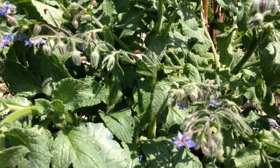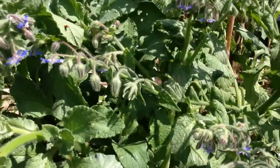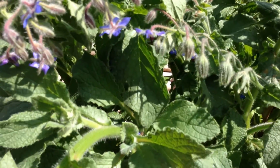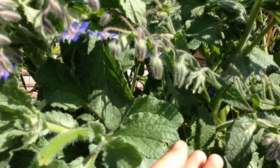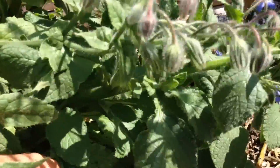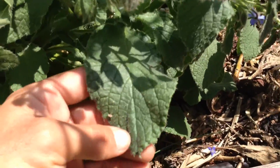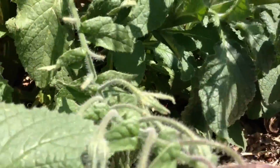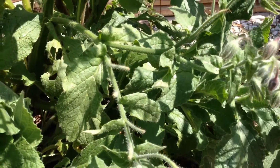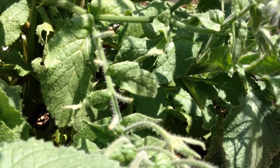Borage is an annual herb, edible. The leaves themselves, some of these smaller leaves, like these little guys here, make great additions to salad. Some of the bigger ones, which you get down in here, are more of what is used for greens, like a collard green or anything like that. As they become a little bit older, they get bitter.